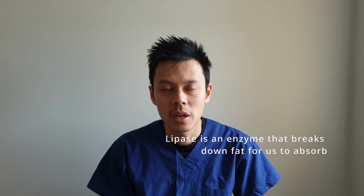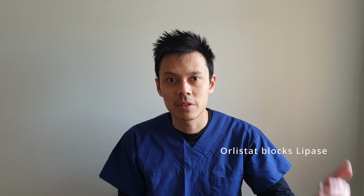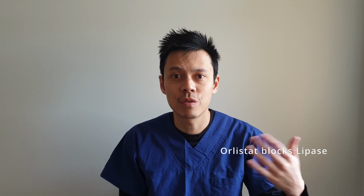Orlistat is a medication that's used for weight loss, and it does this by preventing us from absorbing the fats from our food. So how does Orlistat work? Well, normally when we eat food, we usually need to break it down in our gut so that we can absorb it and store it or use it as energy. For fats in our diet, our body uses a specific enzyme known as lipase to break down the fat so that we can absorb it into our body. What Orlistat does is that it blocks the activity of this enzyme lipase so that the body cannot effectively break down fats in our gut, and therefore the fat goes through our gut unabsorbed. Orlistat reduces the fat absorbed in our diet by approximately 30%.